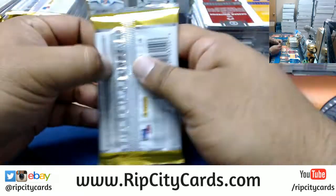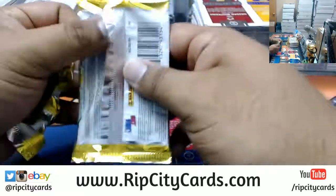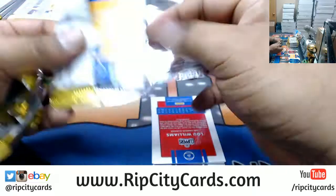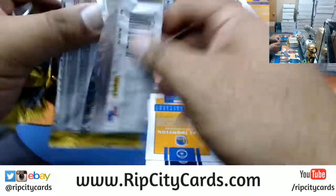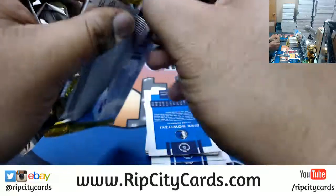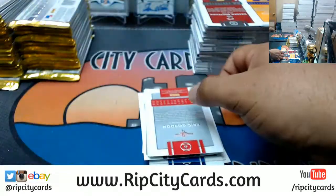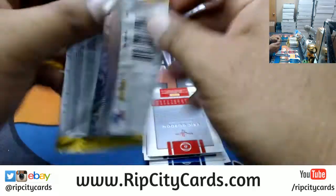All right, three boxes open. So after I'm done with this break, Infinity Football coming right after. And then at midnight, which will probably be after the Infinity break, I got XR Football going down.